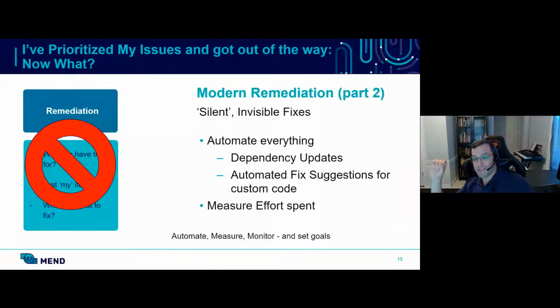Okay, so that's your open source side. Try to keep things up to date, as long as it's not going to break stuff. So what's the other side? Your actual code you're writing. There are now some really great ways to at least make good suggestions on the fixes.